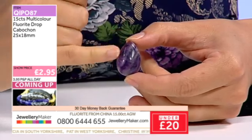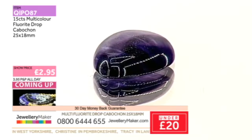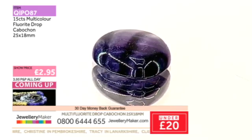Can you imagine this in a design? Wire wrapped the way that Katie wire wraps. Yes. I'd invert it the other way and have the point at the bottom. Oh. Yeah.